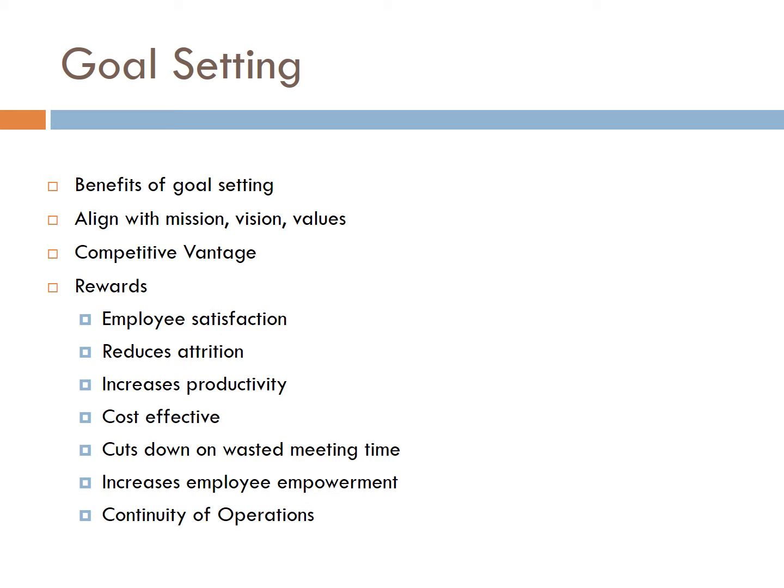The goal incorporates the rewards of offering work-at-home positions. Employee satisfaction. People want a better balance between work and life. Reduces attrition. Losing a valued employee costs an employer $10,000 to $30,000. Increases productivity. Companies who have teleworkers show they are 35 to 40% more productive. Cost effective. Employees do not have to commute and save money on gas, wear and tear of their car. And for a company, they save on real estate costs.